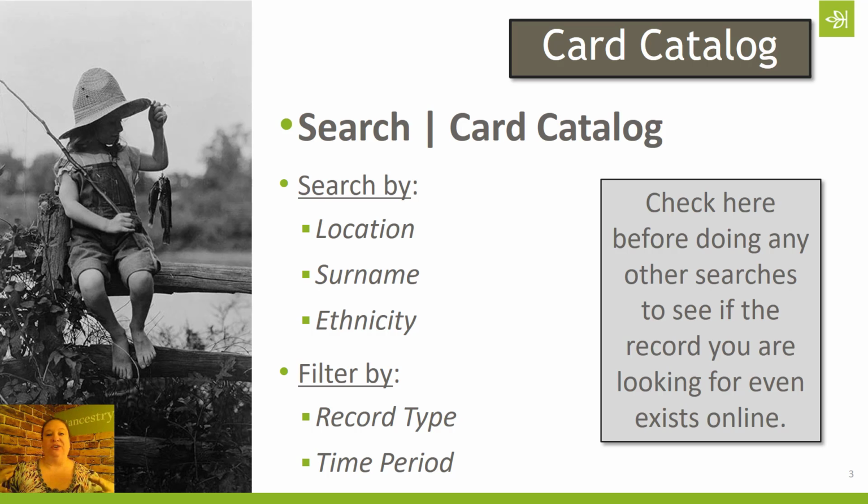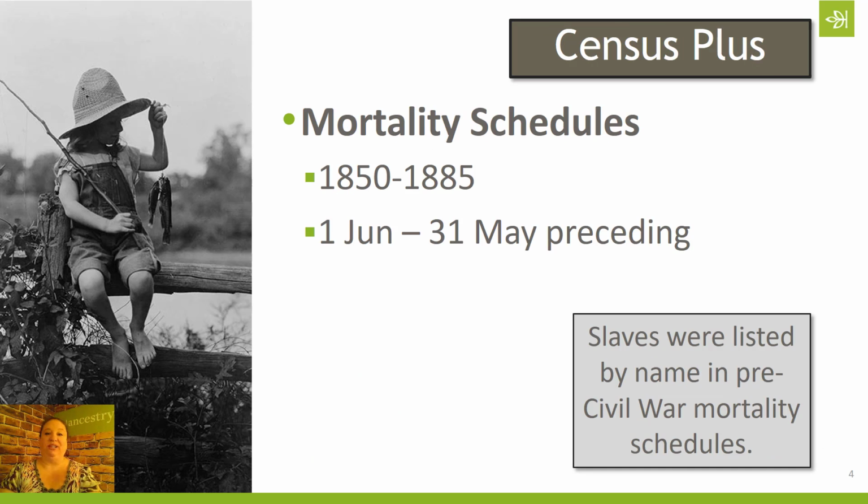Now, for those of you who feel confident in those two areas, we're going to talk then about some of the specific record collections that you can discover through the card catalog that will help you in your family history research. Let's start specifically with what I call Census Plus.